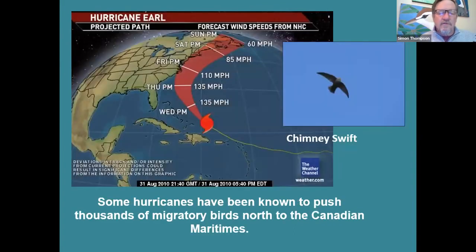A little bit more on hurricanes. We've often seen these hurricanes that sweep up the coast, usually walloping the Outer Banks of North Carolina, where you couldn't pay me to live. But I'd go and visit and see some of the good birds, but I don't want to live there. But remember a couple of hurricanes, I can't remember the names of them, a few years ago, that swept up through the edge of the Carolinas, up through New England, and dumped bunches of chimney swifts, yellow-billed cuckoos, and things like that up in the maritime provinces of Canada.